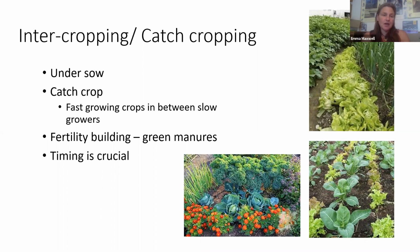The planting time is really important with catch cropping, because you need to get your catch crop out of the way before your main crop needs that space. If your catch crop is in there too long, it makes the environment humid when it's rainy, and then you start getting mildew, fungus and slugs. And if it's really hot, you start to get things bolting because there's not enough moisture for the two plants, and you get this competition battle going on.